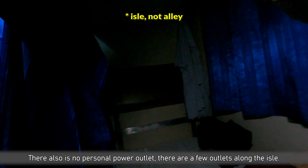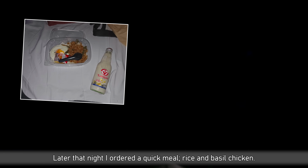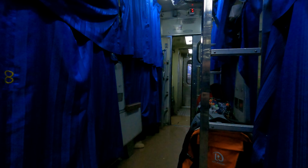There is no personal light here. The lights on the alley are on. The ventilator that was on earlier has been turned off because that was pretty cold. Air conditioning running high and a ventilator in my neck. So I indeed closed the curtain earlier on just to avoid getting really cold. Outside it's pitch black. Most people are fast asleep.